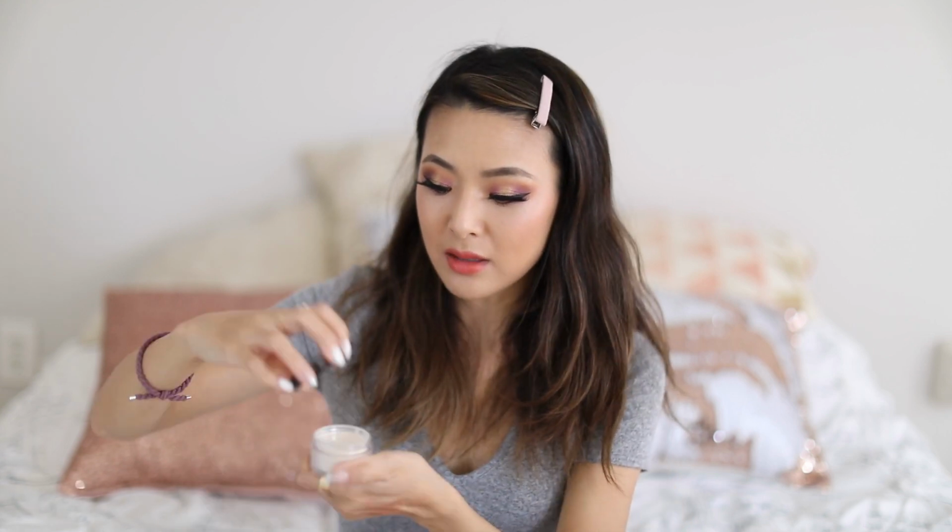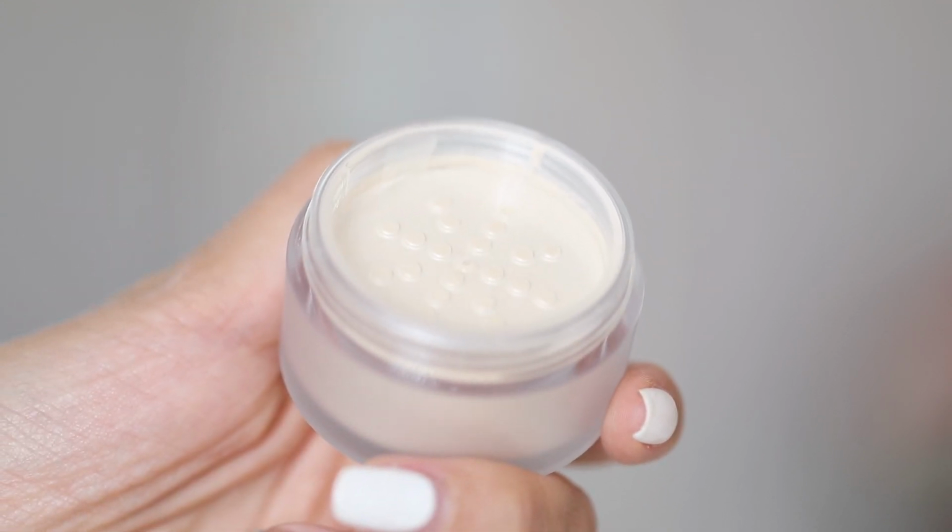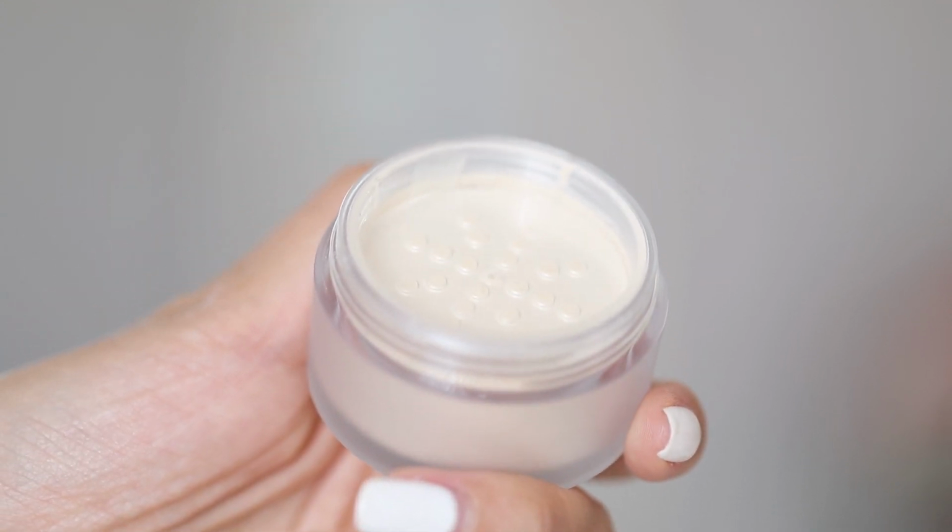So it just looks exactly like the big version. There's no poof or anything inside, which is fine by me because I use brushes to put on my powders on my face. I know exactly what a translucent powder looks like and feels like. That's what it is. It comes in a mini version for those of you who are looking for a translucent setting powder in a mini.